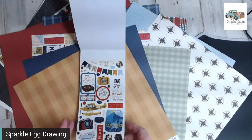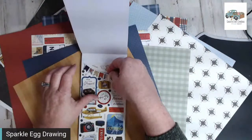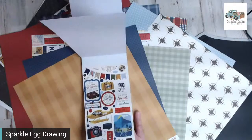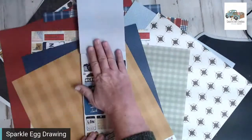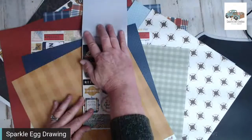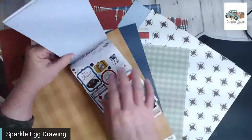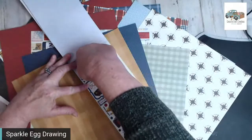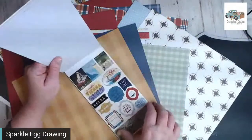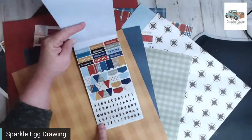Little banners. Super easy to take off and super easy to use. Definitely, if you have an aviation guy in your family. And then some different travel stickers. Uh-oh. So I'm going to be using this one. And then I wanted to go back. There we go.